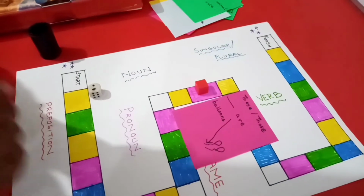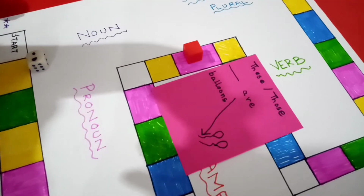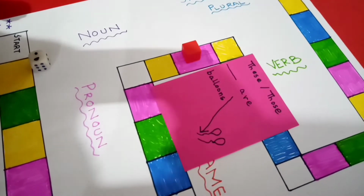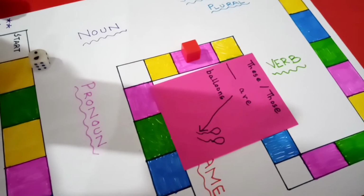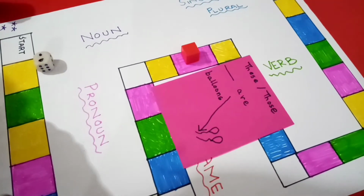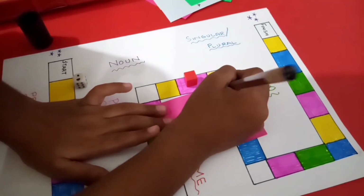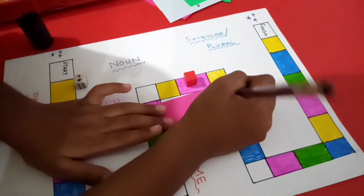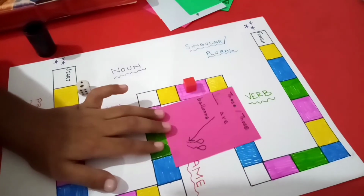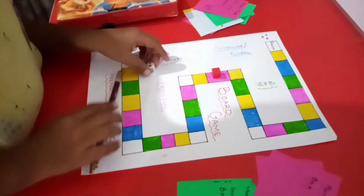These and those. Dash are balloons. These. Look at it again. These or those? The balloons are far and they are many. Those, yes. Far and many, we use those. Okay, good job. Put it over there. Now roll the dice again.